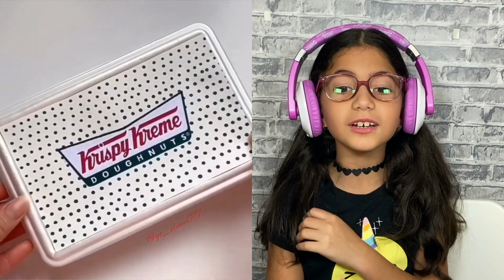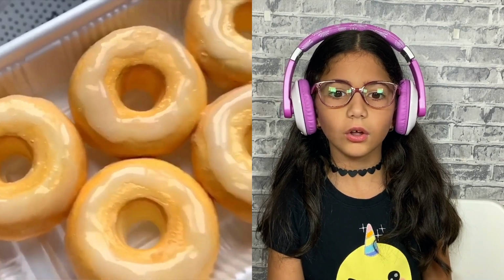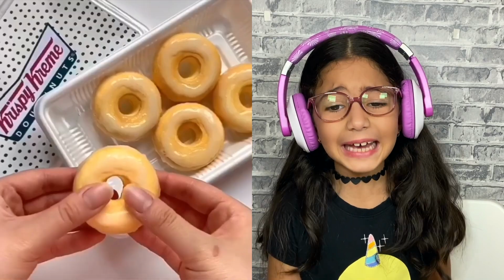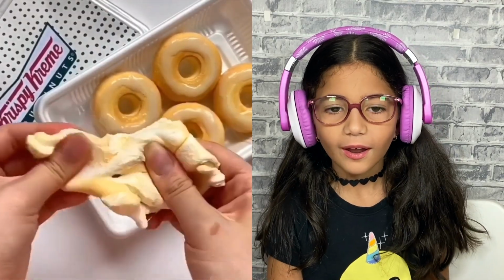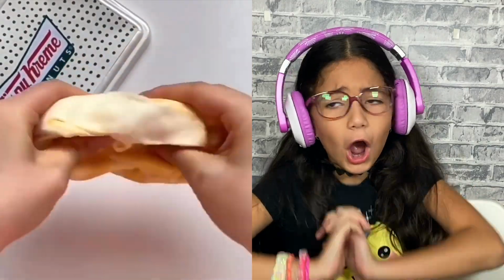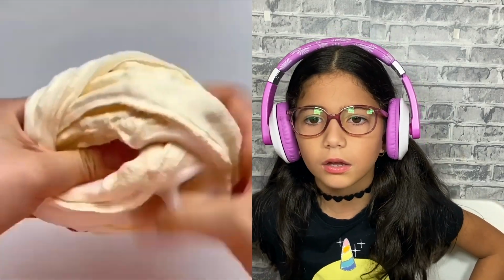Yummy donuts! Are these slime donuts? No, it has to be slime donuts. Oh my god! Clear slime on top of slime. Oh my god. How do you do this? I want to do it on my phone. You have to give a recipe for slime because I want to do it.